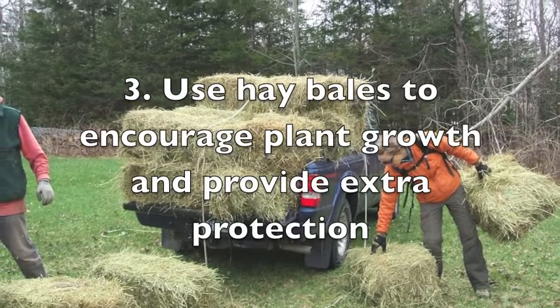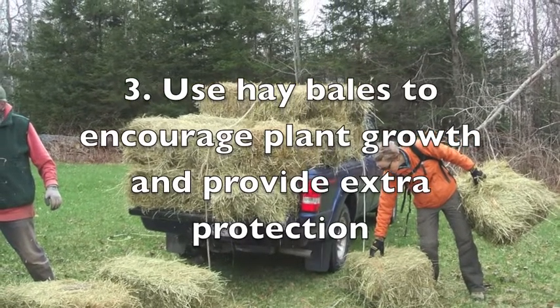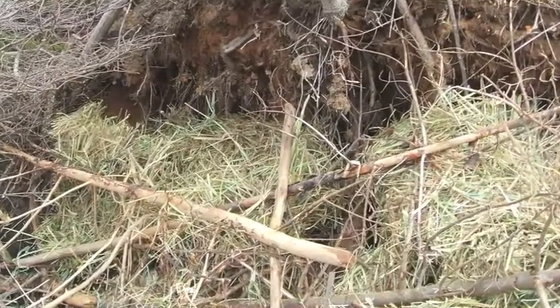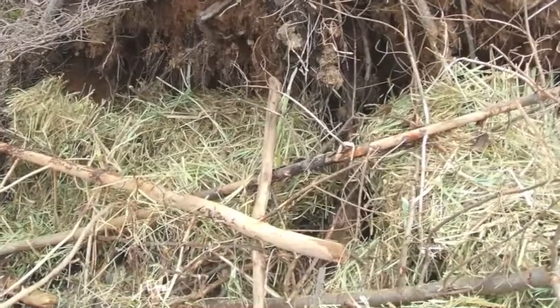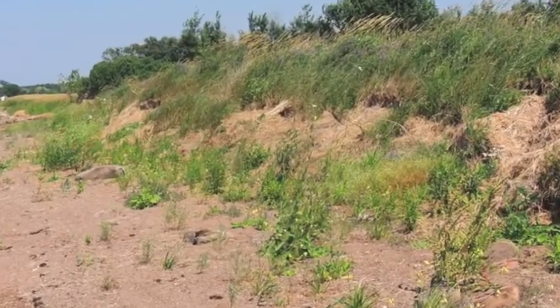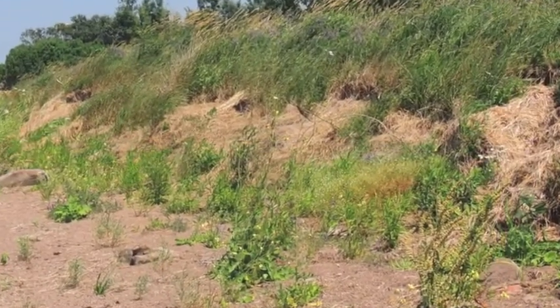Hay bales from a local farm can be a great source of seeds to encourage new plant growth on your bank. This extra biomass will also help protect your bank from wind and wave action. Hay can be placed directly on the bank face and packed into any voids or undercut areas.